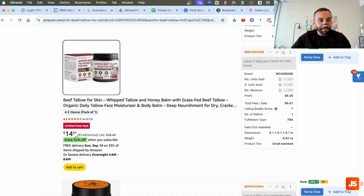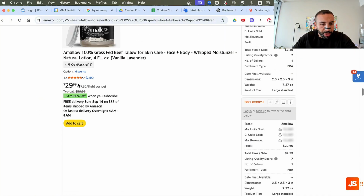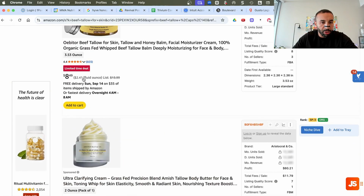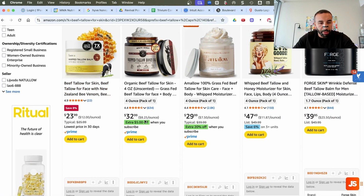Next thing they're going to look at is the price, the reviews, and if there's any sort of discounts or coupons, that's going to be like the cherry on top. So for price, they're going to be comparing: okay, $29, and look at this, $29, 7 per ounce. $72, 36 per ounce, $8, 2 per ounce. You know what I mean? So they're looking at the price and the price per ounce. So in this case, $32, 8 per ounce, $23, 12 per ounce. They're going to look at these two and be like, this is a better deal, so I'm going to go with this one. So they're looking at price.